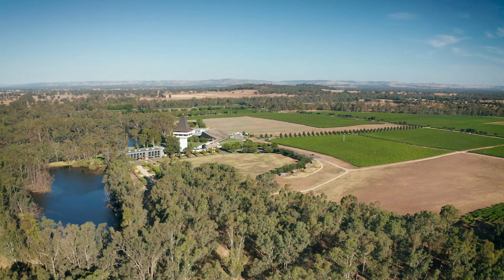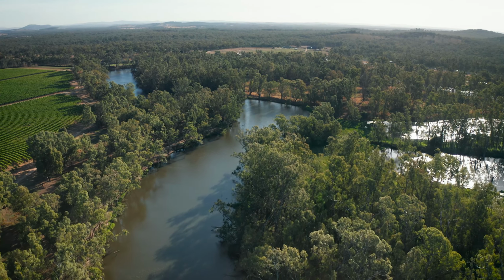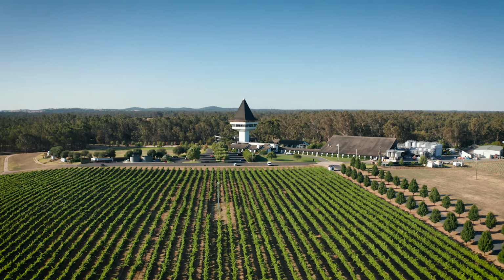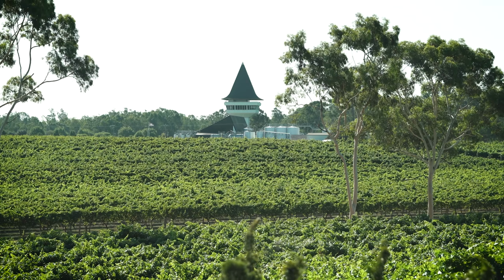Welcome back to the Cellar, Australia. We are headed now to the banks of the Goulburn River to meet April, the operations manager. April is going to share with us the fascinating history of this renowned winery and delve into the story behind the iconic tower.